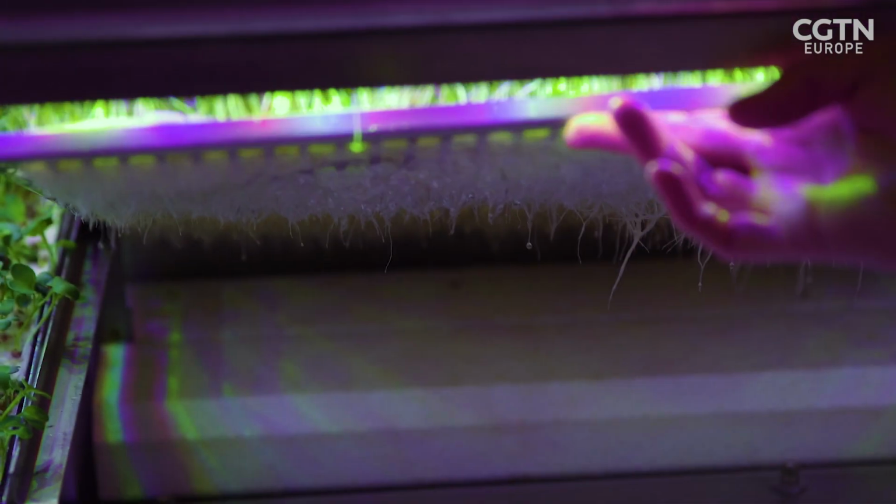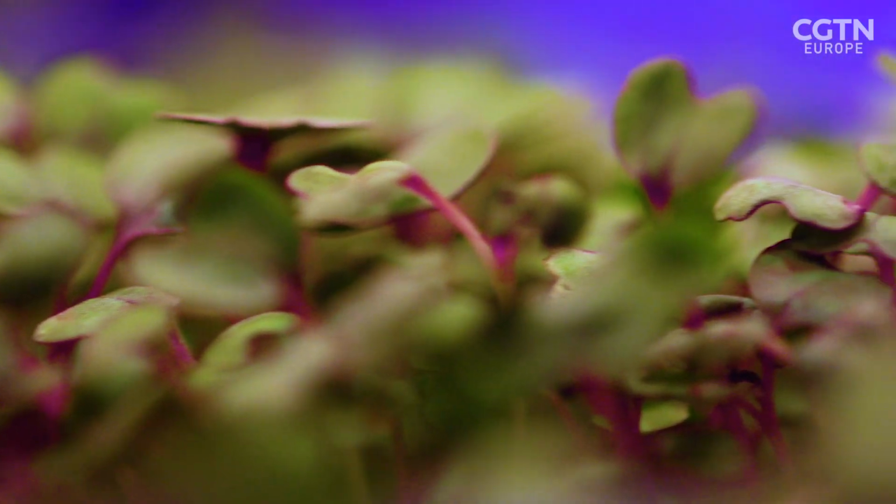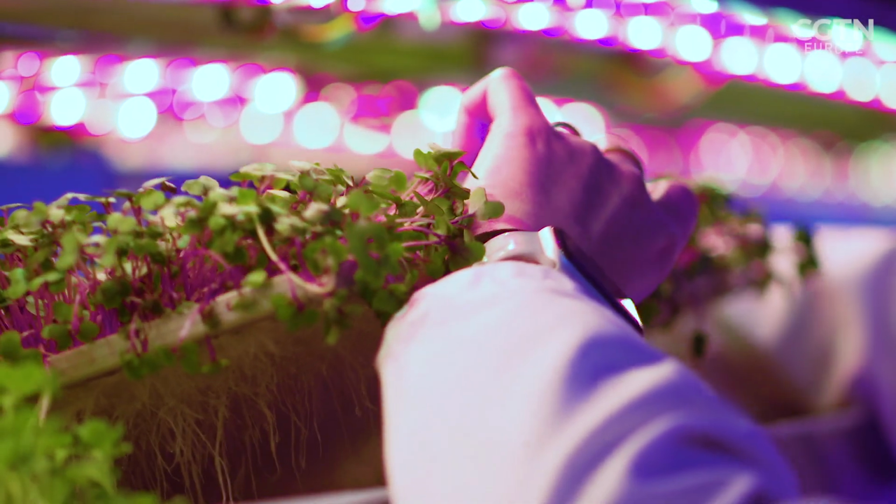The aeroponic system works by spraying the roots with a fine mist containing a recipe of nutrients that normally would be found in soil. This means the plants can focus their energy on growing upwards rather than down.